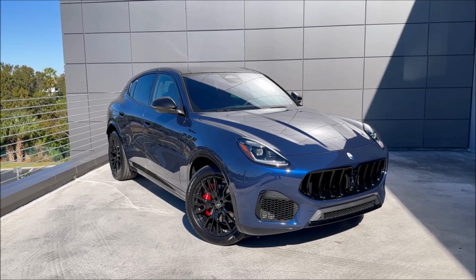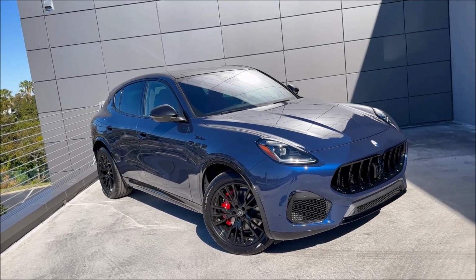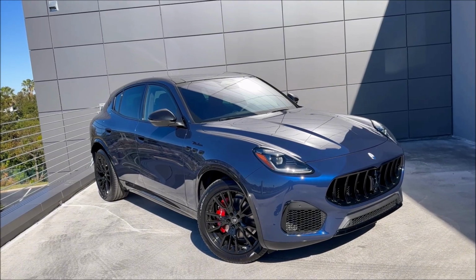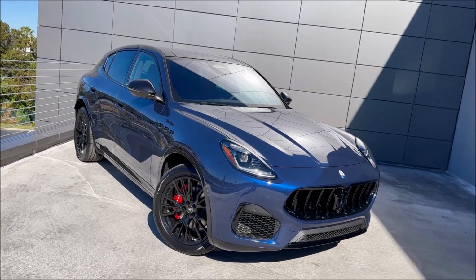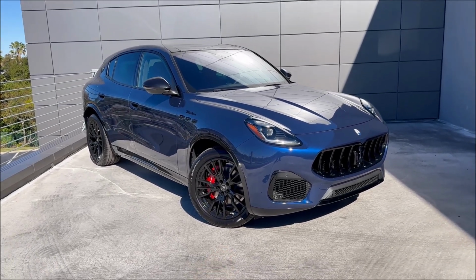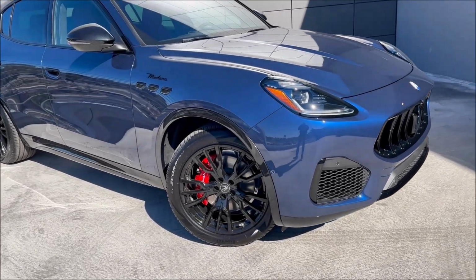First things first is this new Blue Modena paint on this Modena Grecale. It's kind of funny that the trim level is the same as this new colorway. And this color is fantastic. We're going to get up close to it in just a moment. Also, you'll notice that we have 20-inch Etere wheels, and they're standard in black.